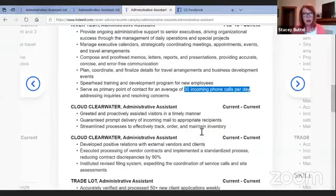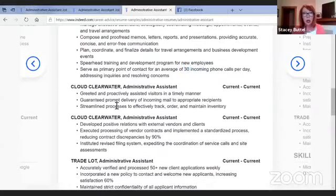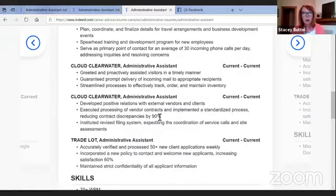Some other things about your resume. This is their current job, obviously. So those verbs need to be in the present tense because you're doing them. You're doing them right now in your present job. All of these other ones, and obviously these would be dates here, but this is a sample, you need to put the verbs in the past tense, as you can see here: greeted, guaranteed, streamlined. Those need to be in the past tense because that is a past job. So remember that. Look at that. Ooh, another quantifiable. Yes, 90%. These are good. Whenever you can do this, do these.